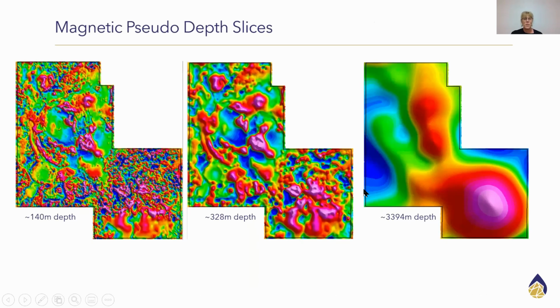So we did a generation of interpretation images, including some depth slices. Again, on the left, this is a resolution of the new data. And then as we move across, these are pseudo depth slices. And in the deeper data, not only can you obviously see the deeper features, but I'd just like to draw your attention to this north-northwest trending magnetic feature that sits in here on the eastern side of the dome.